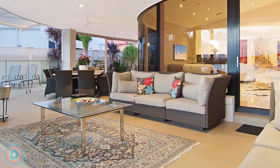Fresco living flows to your private pontoon and infinity edge in-ground pool.